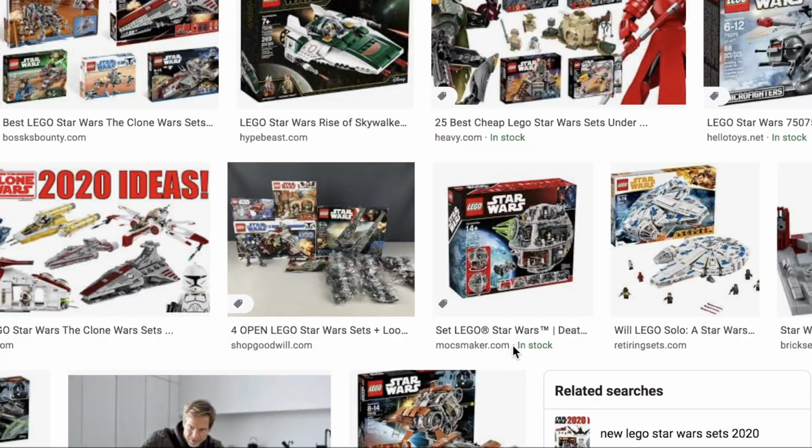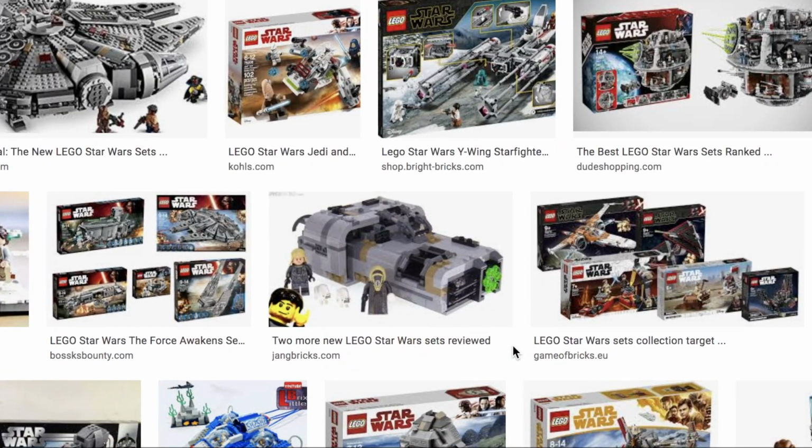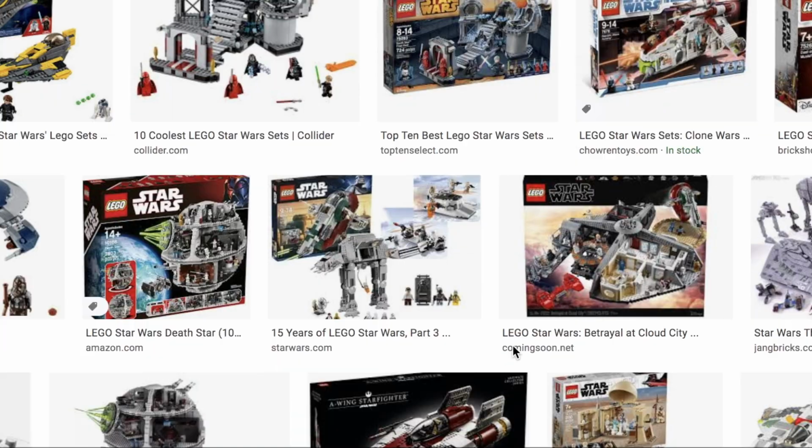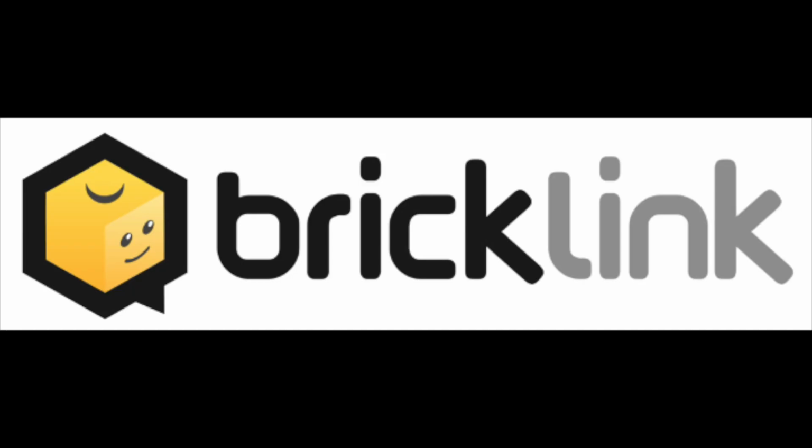In this video, it's pretty much all going to be older sets, and there's really nothing on the market aside from the two bigger UCS sets, which I'll get into in a second. So this is pretty much all going to be aftermarket stuff, and I will be using bricklink.com USA prices.